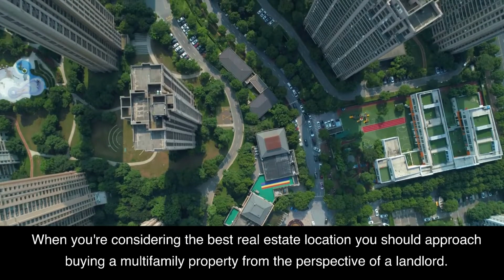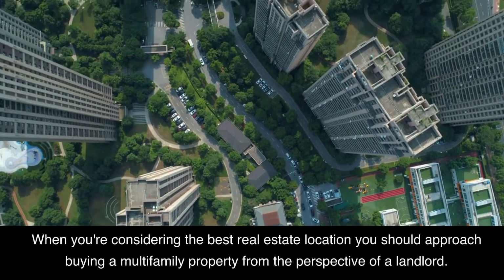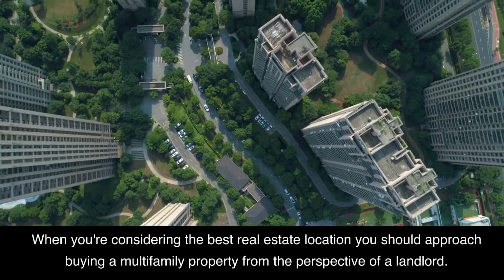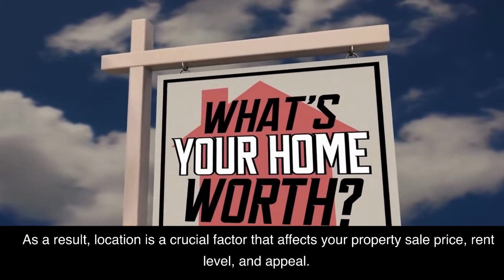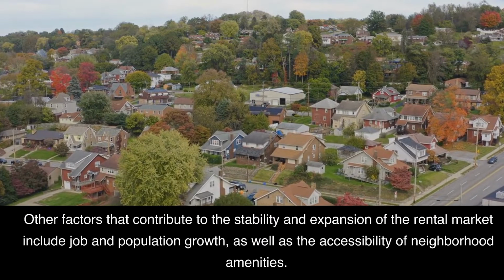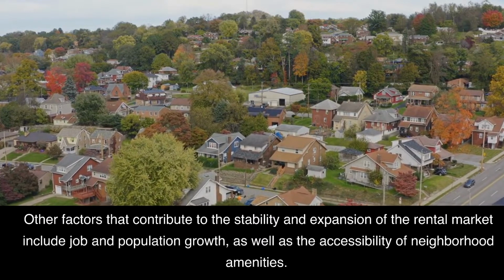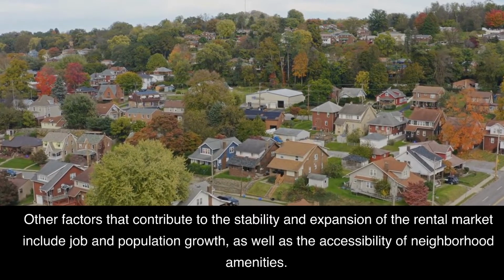When you're considering the best real estate location, you should approach buying a multifamily property from the perspective of a landlord. As a result, location is a crucial factor that affects your property's sale price, rent level, and appeal. Other factors that contribute to the stability and expansion of the rental market include job and population growth, as well as the accessibility of neighborhood amenities.